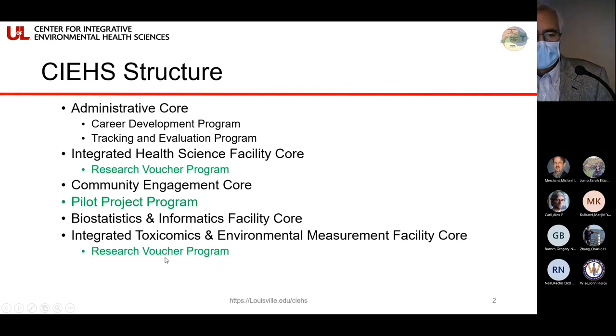Then the other source of funds, direct funds, the research voucher fund, is the integrated toxicomics and environmental measurement facility core. These research vouchers are mostly towards using the other established facility cores in the university, such as the genomics core. We've got Sabina Weigel back here. So she has done a lot of work for us through these vouchers as well. Okay, so are there any questions on those?